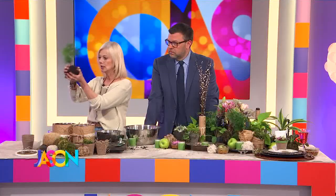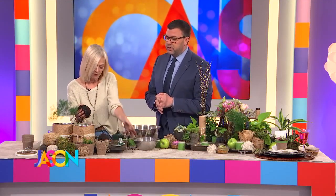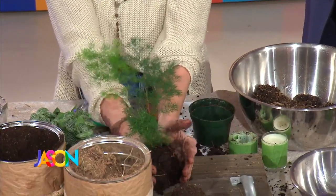So what you're going to do is take it and moosh it around. Make a ball, a moss ball. You'll see some of mine later turned out more like pineapples, and it's all good. And if it breaks apart, then you're going to take sheet moss. You can use any kind of moss, but I like sheet moss.